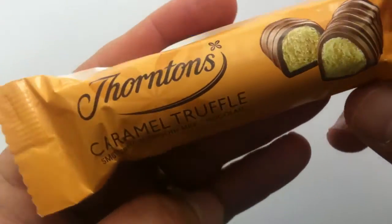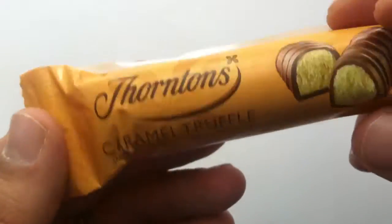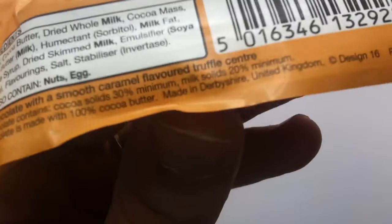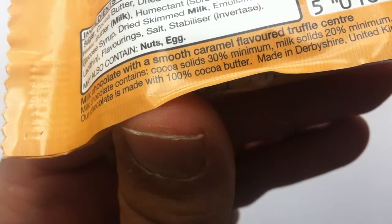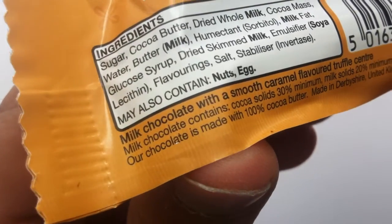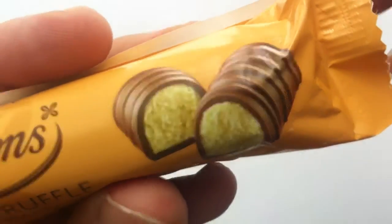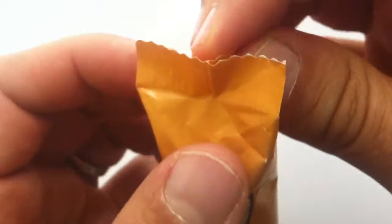This is kind of along the same lines. I think I did a Thornton's, it was called the Viennese or the Venetian or something. And this is smothered in milk chocolate. Derbyshire, of course, yes. Milk chocolate with a smooth caramel flavored truffle center. It says right there. That's what it looks like. I'm expecting big things from you, Thornton's. Don't disappoint.